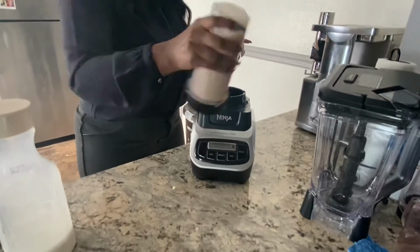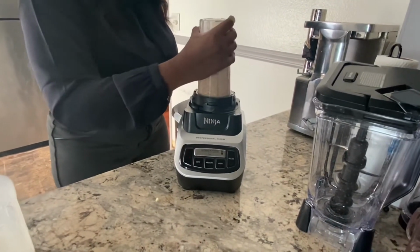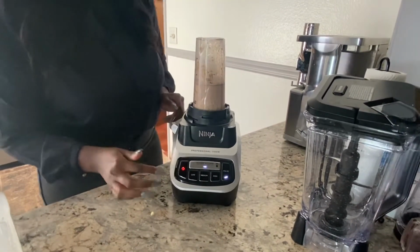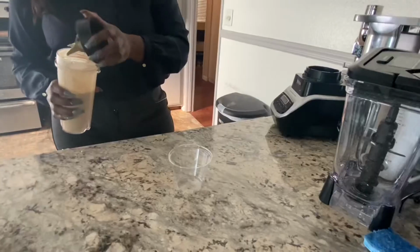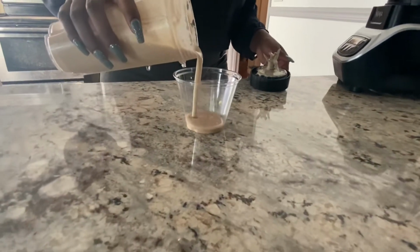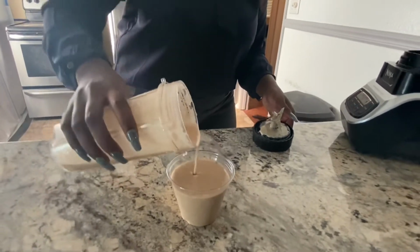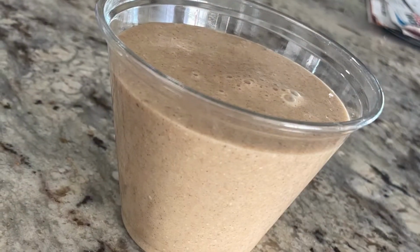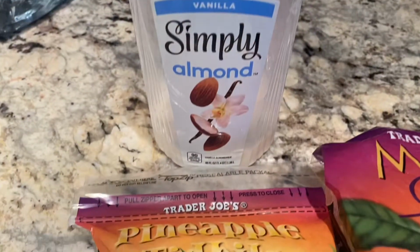Just giving it a good shake. Since I used oatmeal, I don't want anything to be sticking at the bottom. And then we just blend up. This one, it's not as thick just because the banana was not frozen, but as you can see, it's very creamy because of that banana. It's just not as thick because it wasn't frozen, but that's okay, and I didn't have any ice. It kind of looks kind of gross from this angle, but honestly, it's so good.